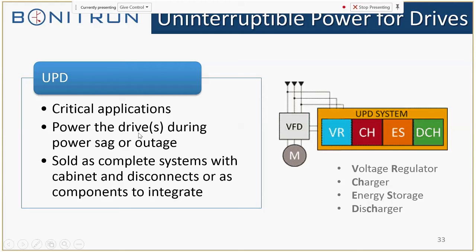Our ride-through will be sold as a complete system with cabinet and disconnects, or we can sell it as components for the integrator or customer to integrate. In most cases, it's better to sell as the complete system because it has a lot of headache, but you do have a lot of guys, some of these guys do know what they're doing, and they would rather have the components and integrate themselves.